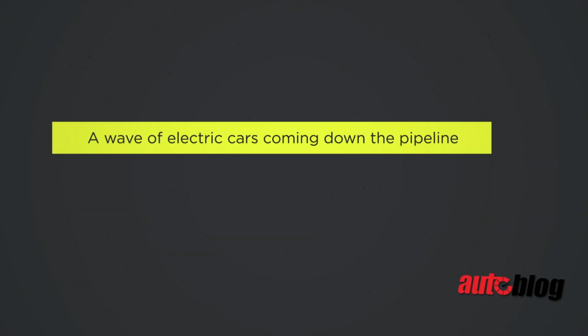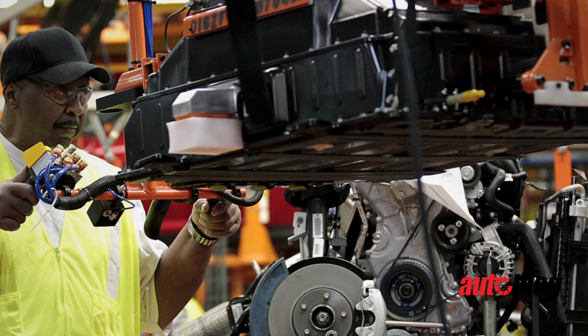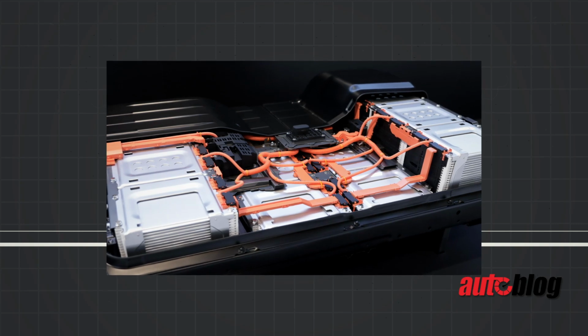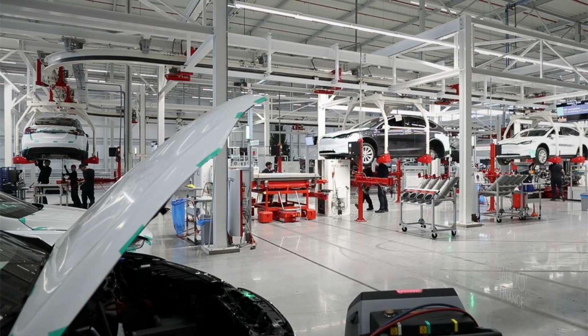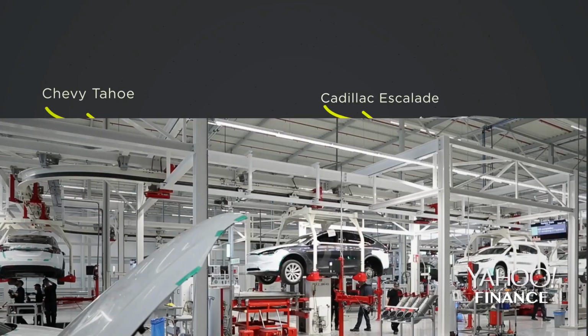A wave of electric cars coming down the pipeline will only lead to more sharing because manufacturers will be developing new platforms to hold their massive battery packs and electric motors in the most efficient way possible. It will be easier to get more cars off the ground if they use a similar and already proven architecture.